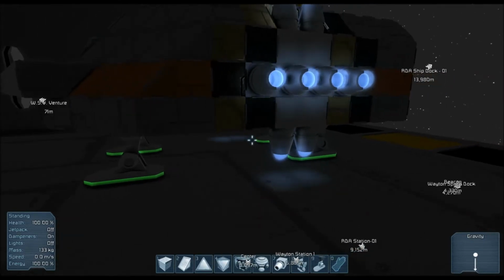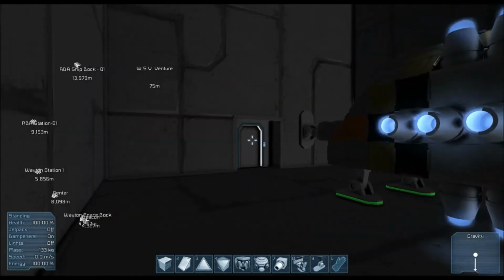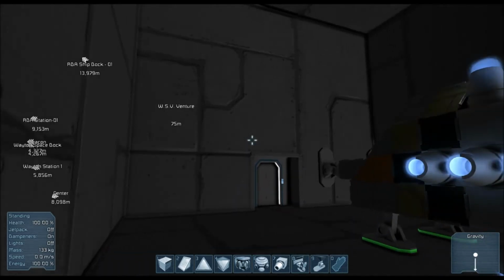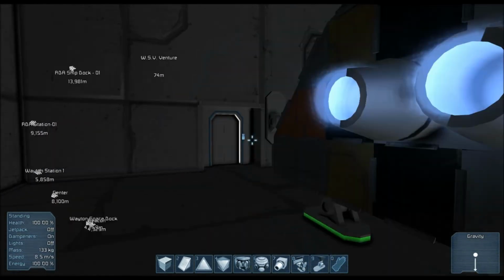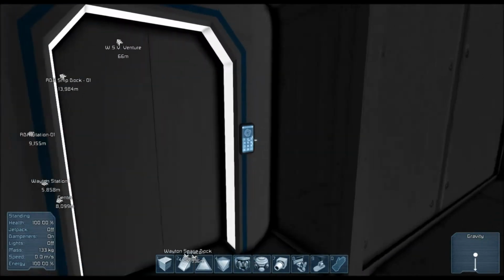Here we are back in Space Engineers. We are on the W.S.V Venture. I will get into the acronym for the naming system later in the video, and also the color codes on ships and stuff, but basically this video is a tour. So here we are in the shuttle bay, the rearmost part of the ship, where you land ships like little beetles and stuff, nothing for big ships.